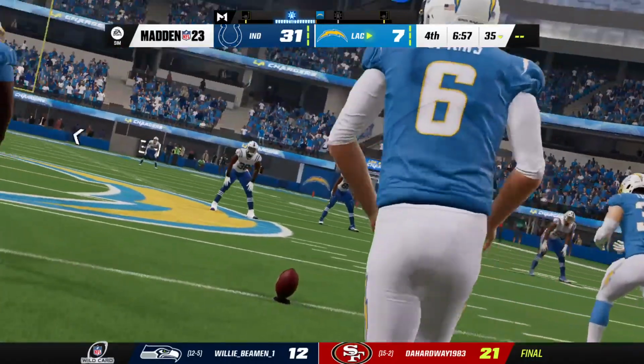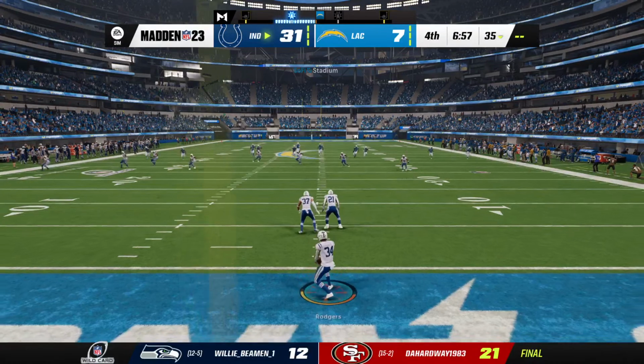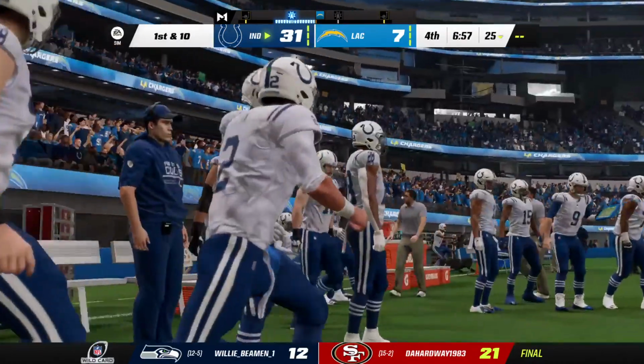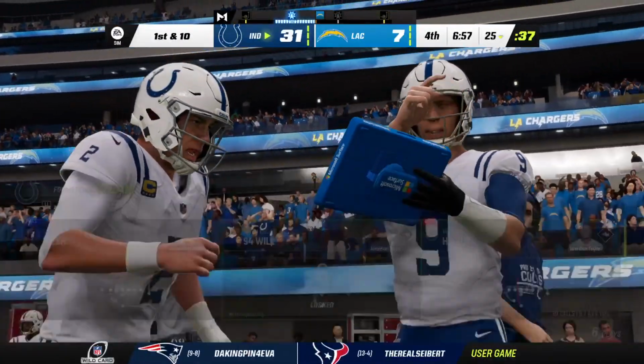Following the touchdown, Dustin Hopkins will kick it away. And Rodgers will hold on to this one, and it'll come out to the 25. And now Indianapolis set to take the field.